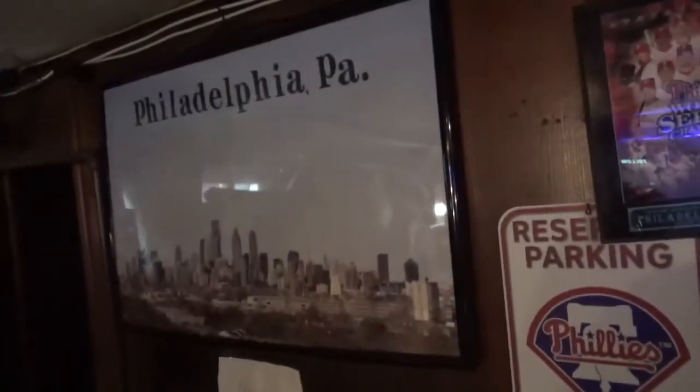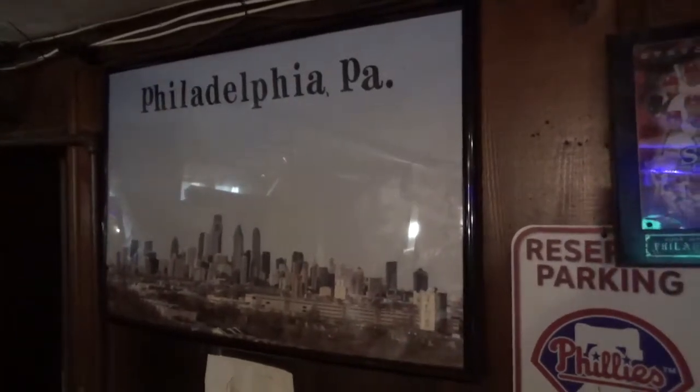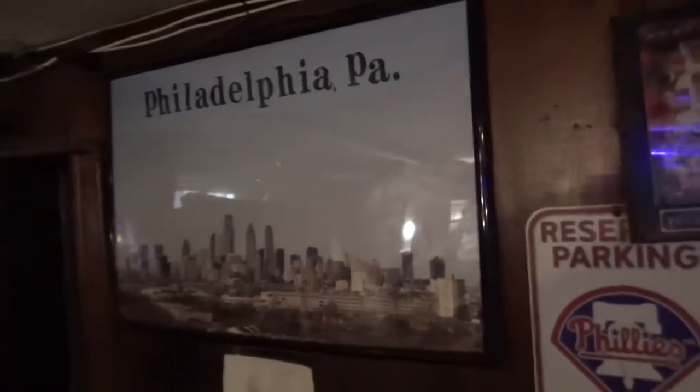So I want to, like I said, update the picture, because I took that in 2015, and since then it's 2020, going into 2021. I guess they've built a couple more buildings. To the left there's a river, and then more buildings over there. Next to the biggest building you can see in the picture, that's the Comcast building, and then they built another Comcast building since then, and it's taller than that.